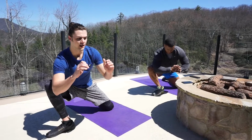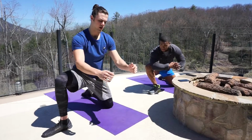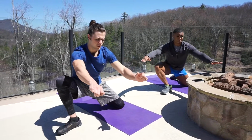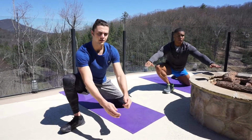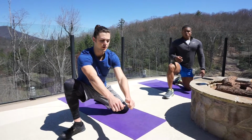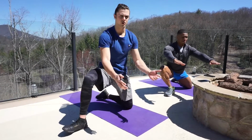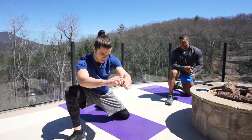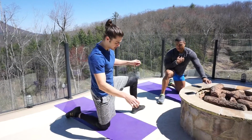So really, like we were contracting our glutes, you want to keep your inner thigh contracted. Keep your weight on your heel. And when you feel like you have to let up, that's when you push back up. So really it's just a pump the whole time on your inner thigh. That's getting stronger and also increasing mobility of your hips. And you can just switch sides.